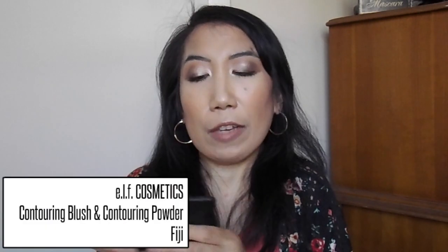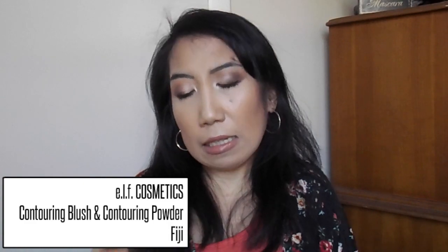I only have 2 blushes that I used a whole lot throughout the whole year of 2018. A past favorite and a past winner is this one from ELF. I do have to toss this because it's a little old, so I need a new one. But this is the ELF Fiji blush palette, and I think this other one is a bronzer, I'm not sure, but I never really used it.